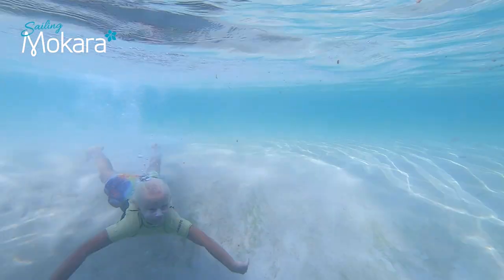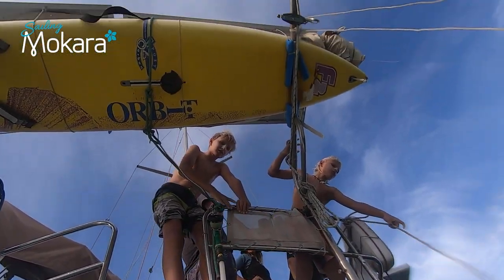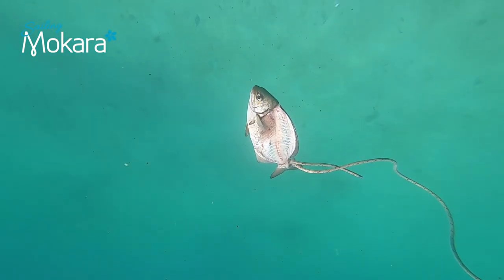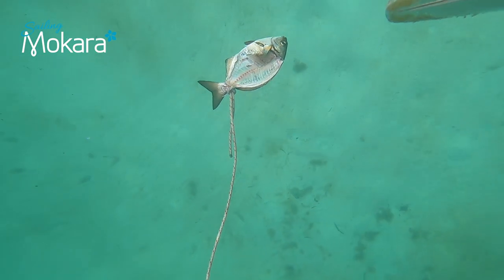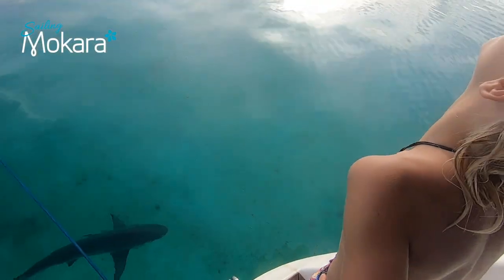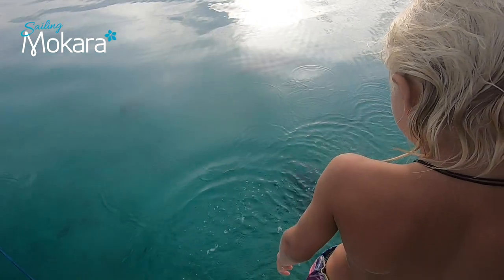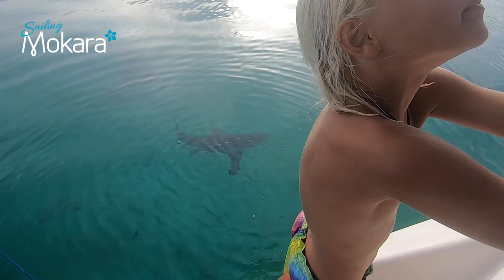On our way back to Makaro, we stopped at our friend's boat Rafiki to watch the sharks eat a fish carcass. Within minutes of the carcass being in the water, the sharks arrived. They circled it a few times before pulling off the rope.